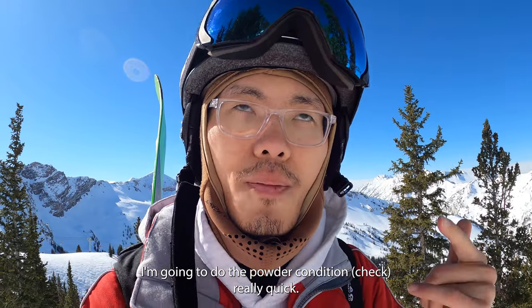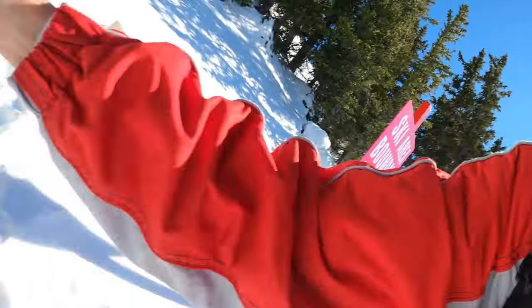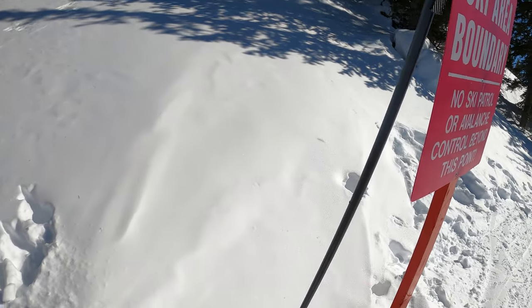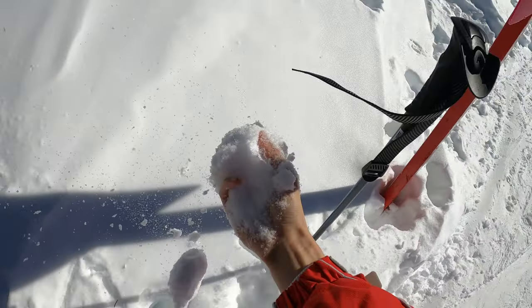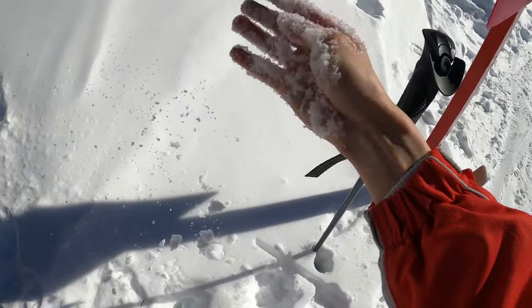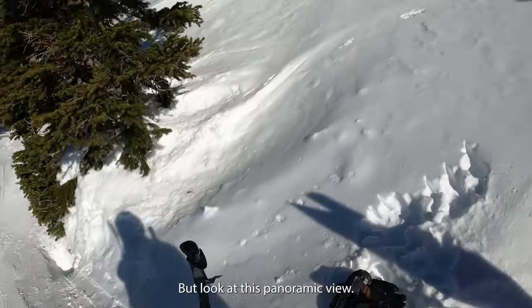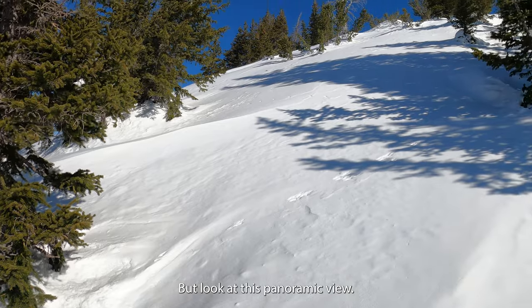I'm gonna do the powder condition really quick. Snow condition. It's wet, but oh wow, it can go deep. Oh my god, it's so cold. But look at this panoramic view you have.